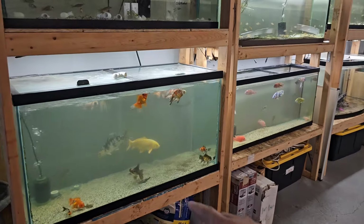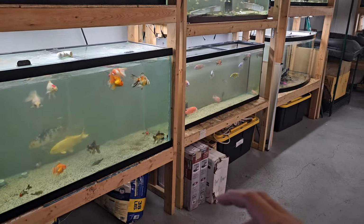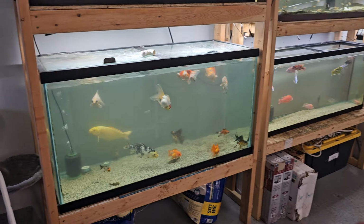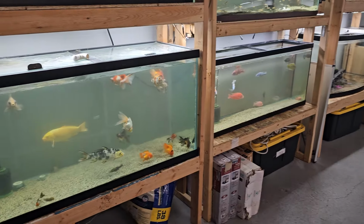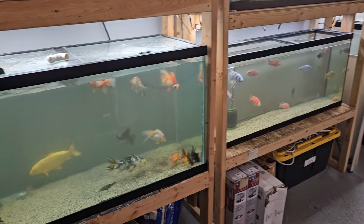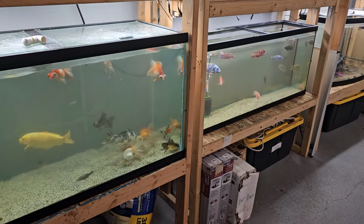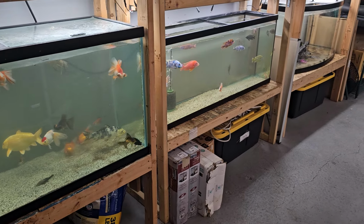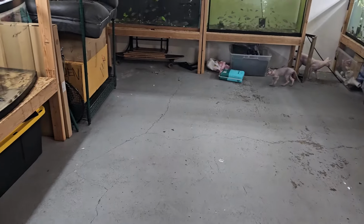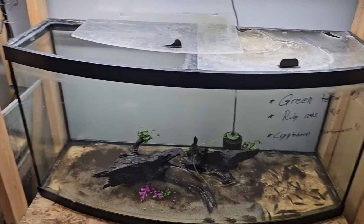Like this tank, this 90 and the bull front, they were on one big stand together full of African cichlids. I posted it on an old video, and we rescued both of them. We used the tanks here, and I found all the other cichlids new homes. A few of them were in bad shape, but I kept them, like 2 months, a month, and got them nice and fat again, made sure they were healthy, and then I resold them to new tanks so they could go to new homes. Doing a water change on this one.